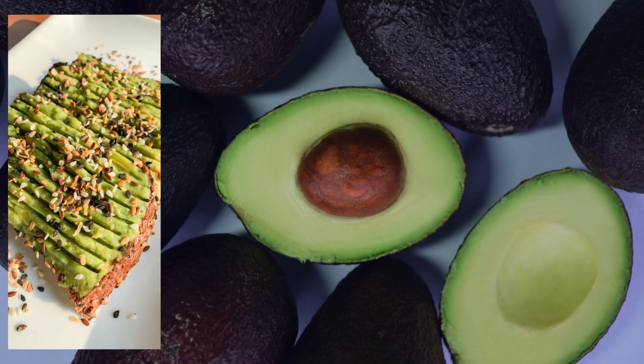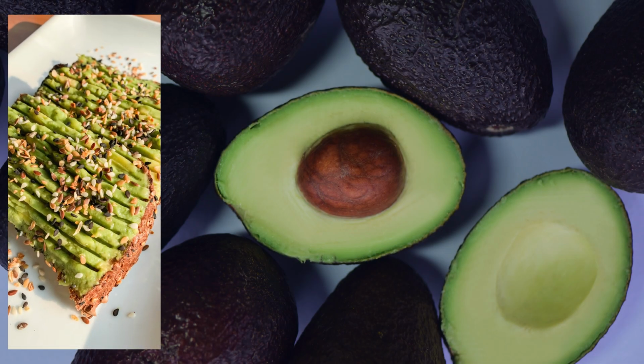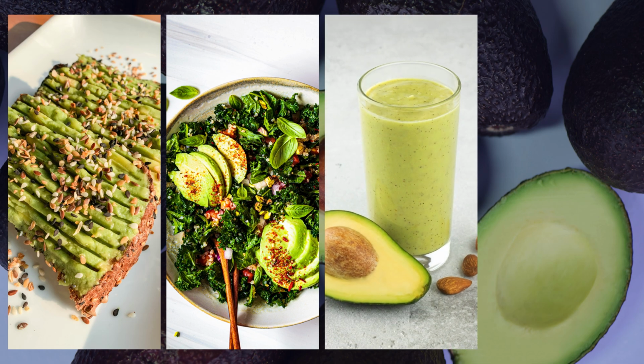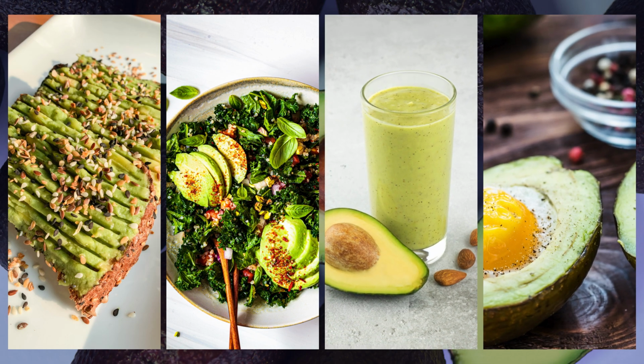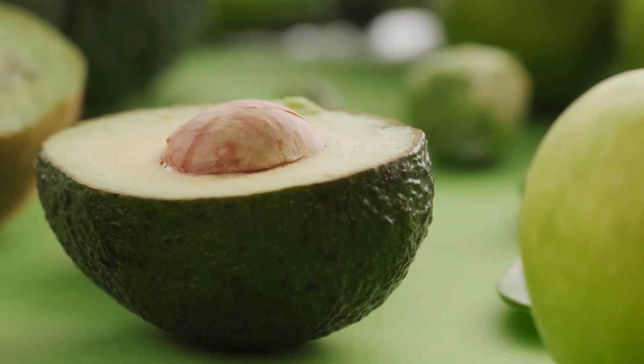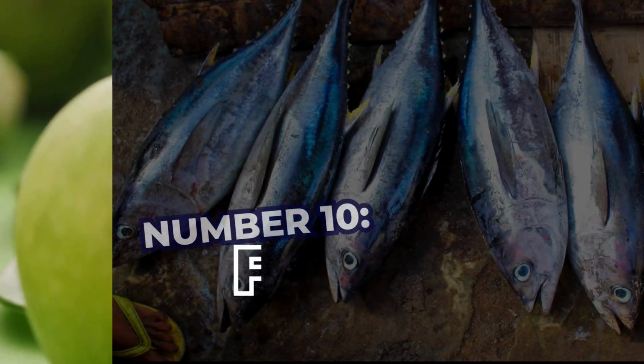They're easy to enjoy, too. Spread avocado on whole grain toast, toss it into a salad, blend it into a smoothie, or simply enjoy it with a sprinkle of salt and pepper. It's a delicious way to add heart-healthy fats and nutrients to your day.